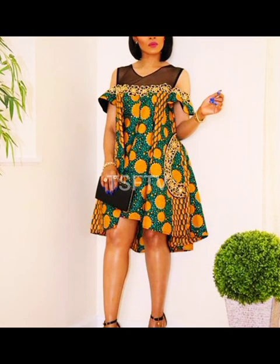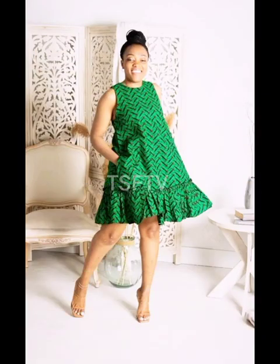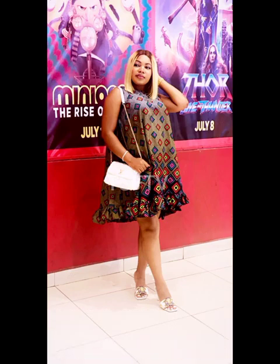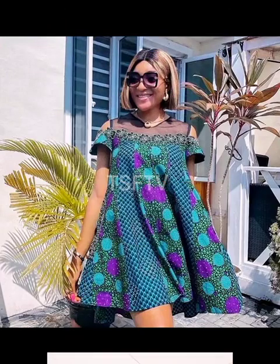We really hope you've been getting the very best style selection. Anytime you come on board watching our video, we really hope we've been inspiring you with the very latest and most amazing dresses out there made out of African print, especially the Ankara fabric. Right now, you get to see simple Ankara African print short flame maxi gown dresses for ladies. These are absolutely beautiful daily wear and Ankara styles as well.